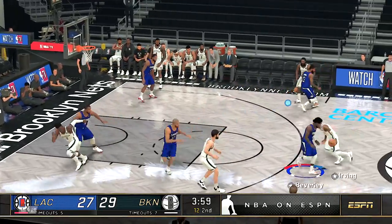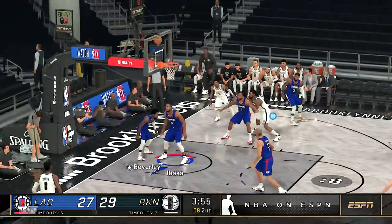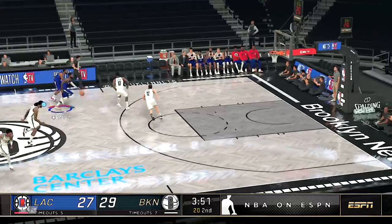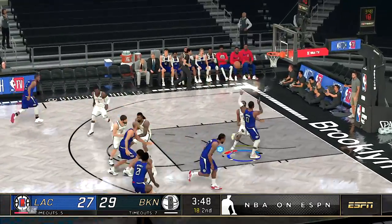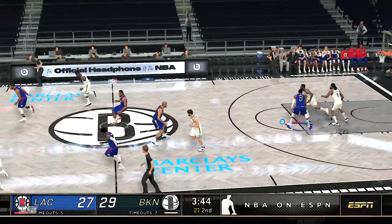Pass to Irving. They kick it out to Green. Fires the three. And that one is off. The Clippers have gone 2 of 6 from the field in the second quarter so far. George, no good. Poked loose. The Nets with the lead.